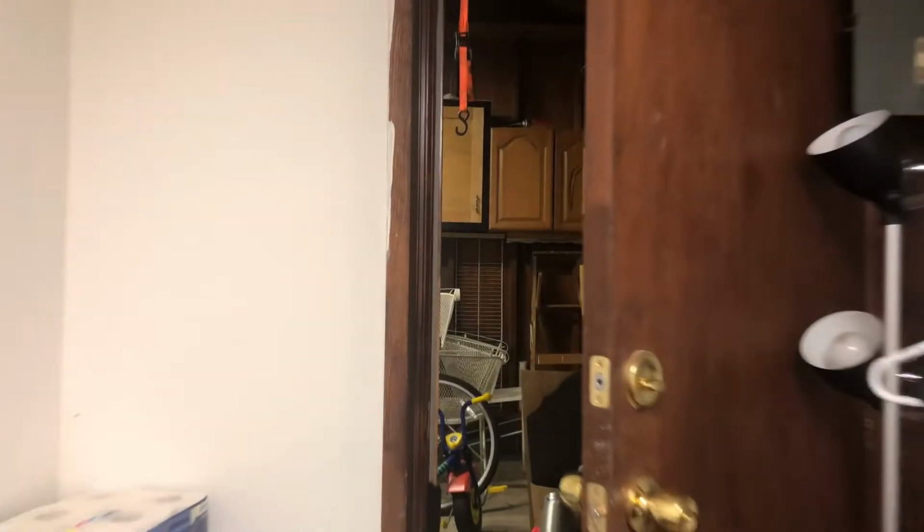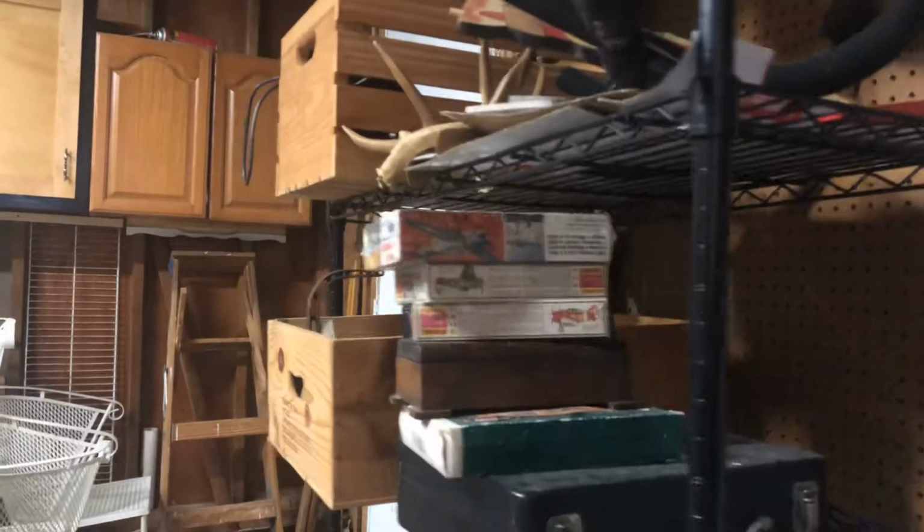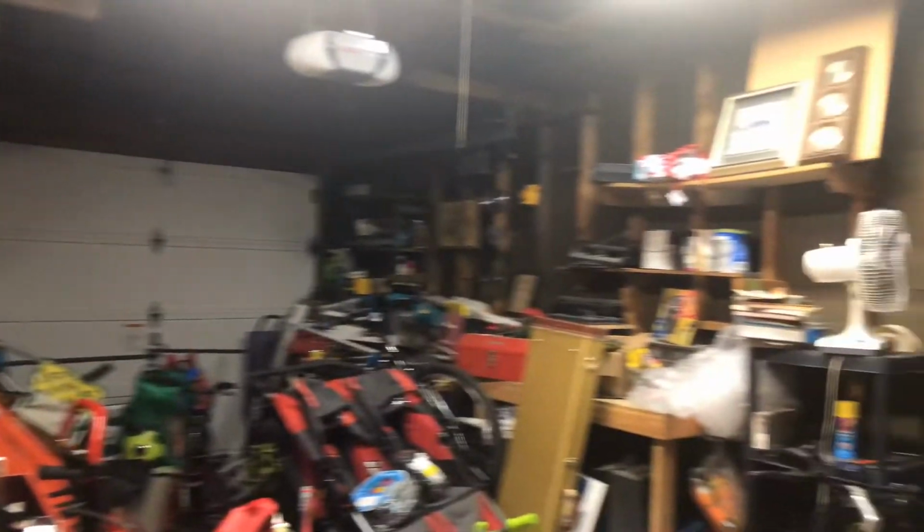Your well and water treatment stuff is through here. Washer dryer tucked in the back. Twin boxes. A little bit of room to go in each on the one of them, and then you walk out through this step down into the garage. It's a one-car garage. They got a lot of stuff in here.